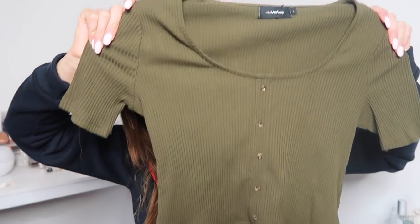The next item is actually really, really cute. I haven't tried it on yet, but I will have tried it on and probably have it over my face while I'm talking. So it's this little khaki green crop. I don't normally wear things like this, to be honest. I used to, but I have developed a bit more, and these things don't fit me in the most flattering way anymore.